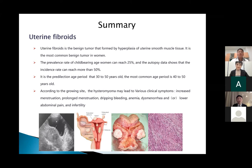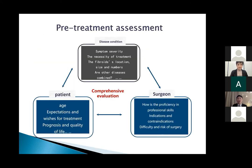According to the growing site, the hysteromyoma may lead to various clinical symptoms, such as increased menstruation, prolonged menstruation, bleeding, anemia, dysmenorrhea, low abdominal pain and infertility, and so on. Although there are so many patients, only some of the patients need to be cured. We should do a comprehensive evaluation according to the patient, the disease condition, and the surgeon.